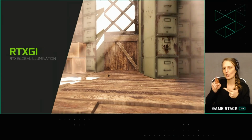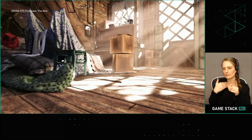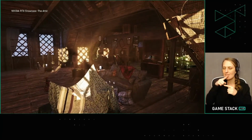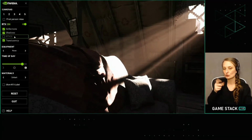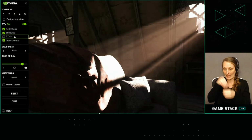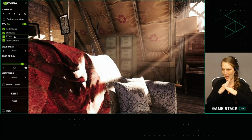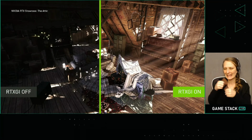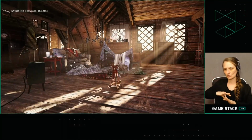RTX GI, short for RTX Global Illumination, provides a scalable solution for multi-bounce indirect lighting without light leakage, time-intensive offline light map baking, or expensive per-frame costs. RTX GI's dynamic real-time global illumination is not only beautiful in-game, but it streamlines the content creation process by removing barriers that have until now prevented rapid artist iteration. With a low in-game performance cost and big productivity benefits, RTX GI is an ideal starting point to bring the benefits of ray tracing to your game.